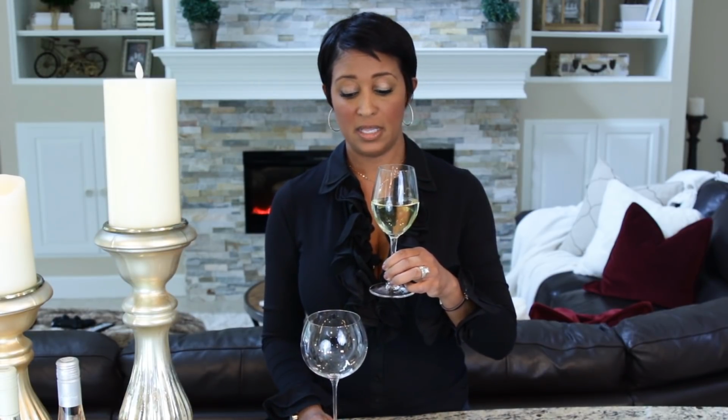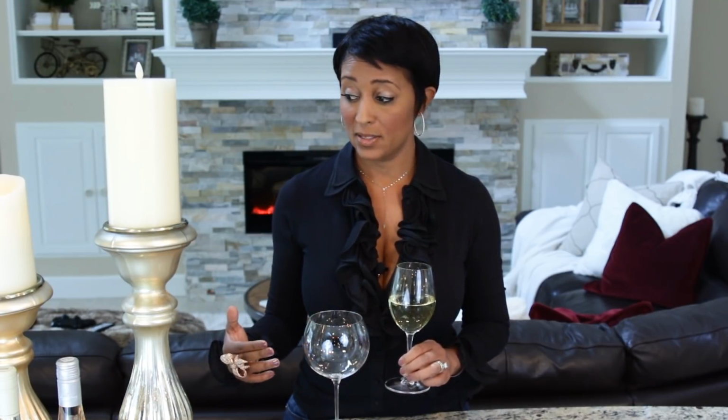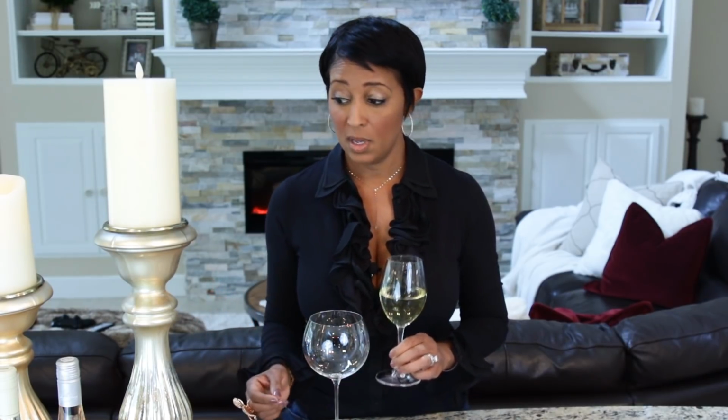Whereas with your white wine glasses, you'll see that the bowls are a little bit thinner. And then even versus your champagne glasses, you'll see that the bowls are really thin because those are designed to keep the carbonation contained in that glass. So you'll see lots of different types of bowls for your glasses. Red wine has all sorts of different bowls. White wines, you'll find that they're mostly smaller. And then with your champagne glasses, you'll find that they are thin.